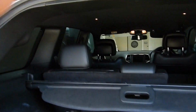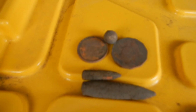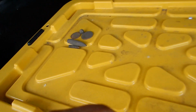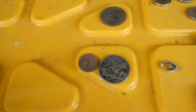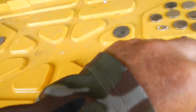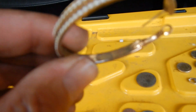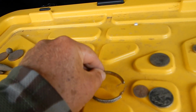Started off the other day, I was in the school park, and don't know if you'll see this on the video or not. We got a sinker, we got a 20 cents, a 50 cents, and a couple of bullets. One's quite big and quite heavy, so that'd be Second World War. Today on the beach, we got 25 cents, and we got this earring. I think it's just gold plated, I can't see anything on it, so I'm pretty sure it's just cheap jewelry.